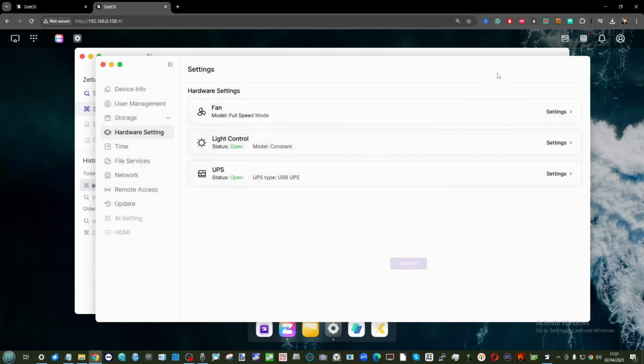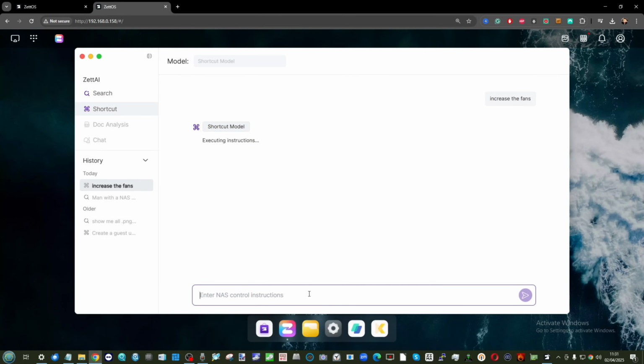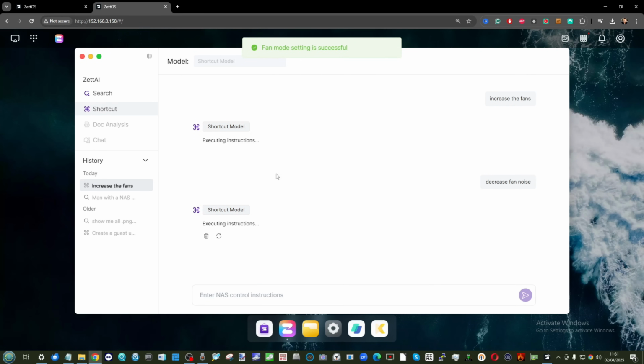It allows me to organically use human language to do so. So if I put decrease fan noise, that should lower the fans. As you can see, it's going to bring it down. I can already hear the fans going down around me.